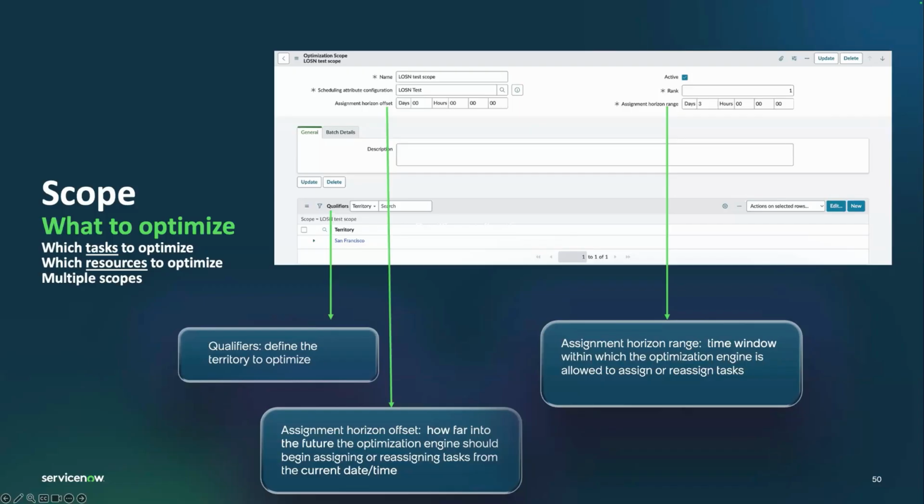We have our assignment horizon offset. This tells the system how far into the future to start assigning tasks. For example, don't touch today, start from tomorrow. If you leave it 0, it starts immediately. And then we have our assignment horizon range, which defines the window of time that the optimizer can plan for. For example, assign tasks only within 3 days, or if you change that, only within the next 1 week. Our scope gives us the flexibility to run multiple scopes side by side.